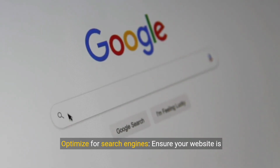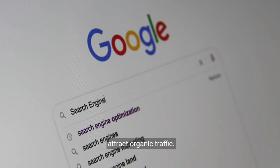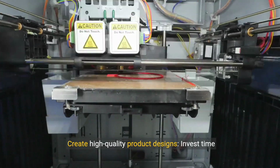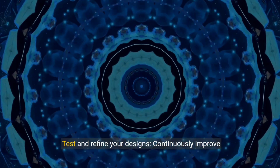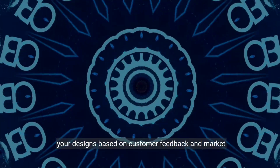Optimize for search engines. Ensure your website is search engine optimized to increase visibility and attract organic traffic. Create high-quality product designs. Invest time and effort in designing unique, eye-catching, and appealing products for your target audience. Test and refine your designs. Continuously improve your designs based on customer feedback and market trends.